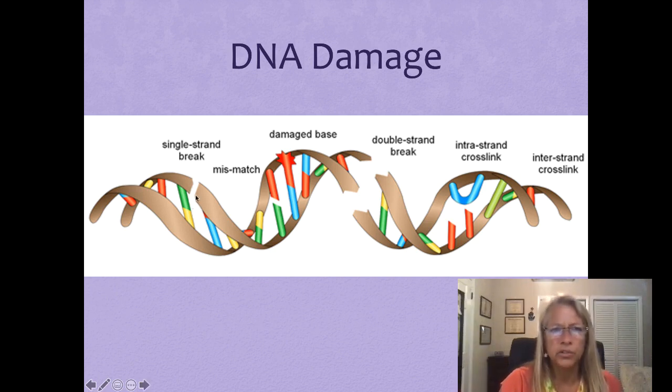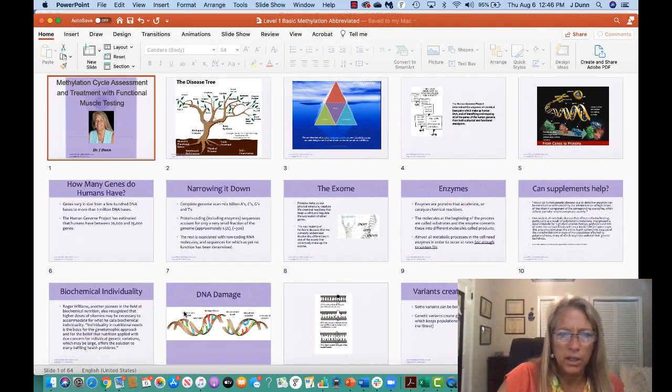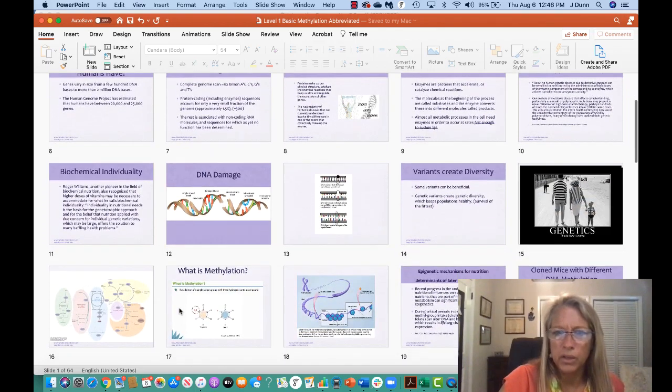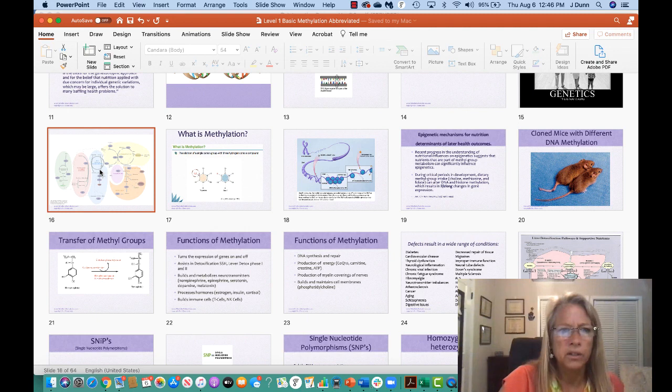So this is DNA damage. You can have a single strand break, a mismatch, a damaged base, double strand breaks, cross links, etc. This happens all the time at the cellular level, and what happens is if your methylation is not fully operational, if you have genetic variants there, then you won't repair this DNA damage, and that can cause long-term issues. So I'm going to get out of this for just a moment, and I want to take you to these pathways here.